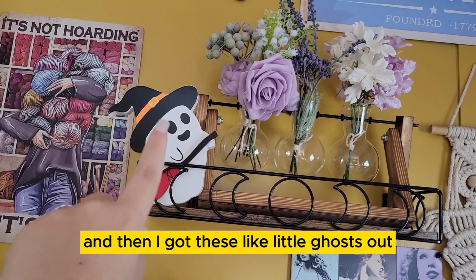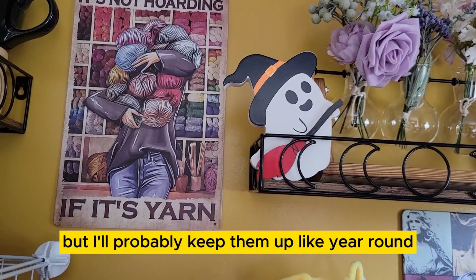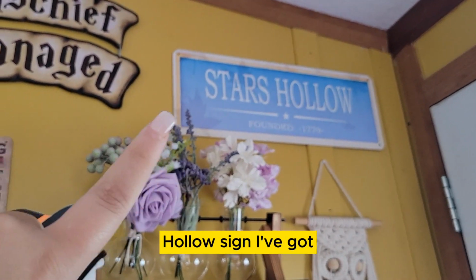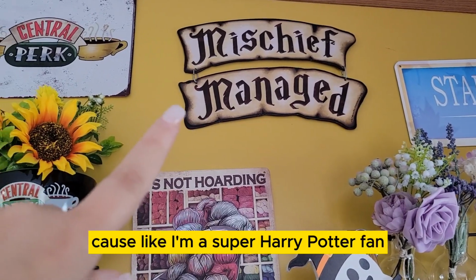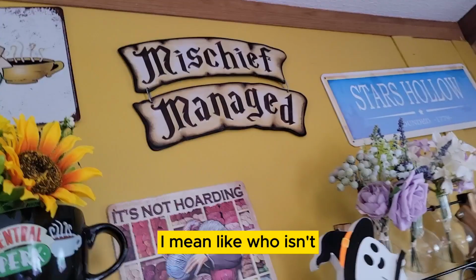And then I got these little ghosts out. There's two more, but I'll probably keep them up year round because I just really like them. I have my Stars Hollow sign. I've got It's Not Hoarding If It's Yarn. So true. Don't judge me. Mischief Managed, because I'm a super Harry Potter fan. I mean, who isn't?